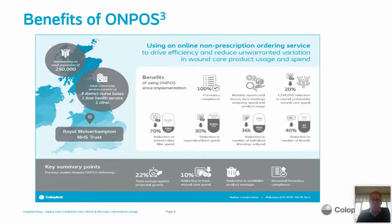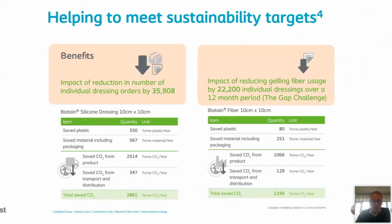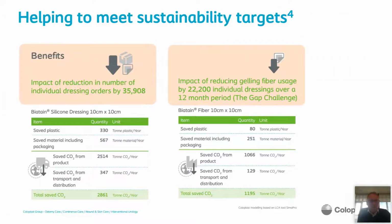So over a 1 year period, the Gap Challenge in the northeast of England reduced the number of gel and fibre dressings by 22,000. And the non-prescription ONPOS system in Wolverhampton reduced the number of SKUs by 36,000. So what does all that mean? It means that some of the things that can be done right away.